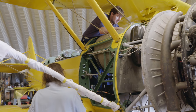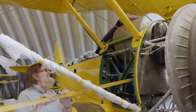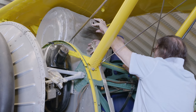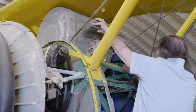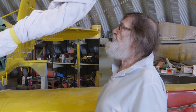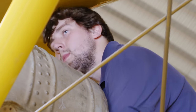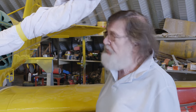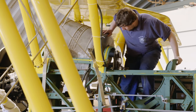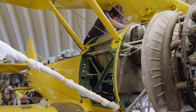Have I got anywhere that I can put my foot? No. The huge fuel tank holds 40 gallons. But it hasn't been checked since the 1970s. Twist it through 90 degrees. It was put in before it was serviced, so we're just taking it out to make sure. We're looking to see if there's any corrosion inside it, you know, any dirt and rubbish inside it. But there's a problem. To get it out, Lewis must first remove part of the instrument panel.